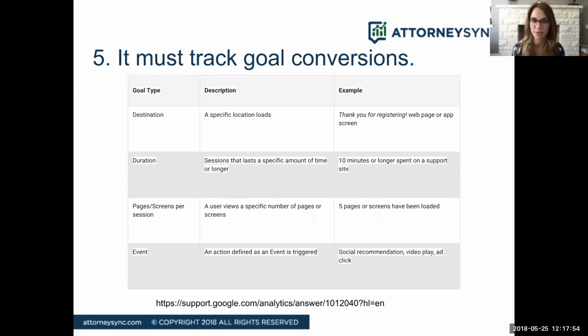But tracking goal conversions. Again, this came right from Google, the four examples of different goals that you would want to track, and then how you can go about putting them in place. So URL destination goals, making sure that your leads are being tracked. If you have a contact form, somebody fills it out, and then the next page that they go to says, thank you for contacting us, we'll get back to you, you would want to track that URL in Google so that you know how many people have gotten to that page.